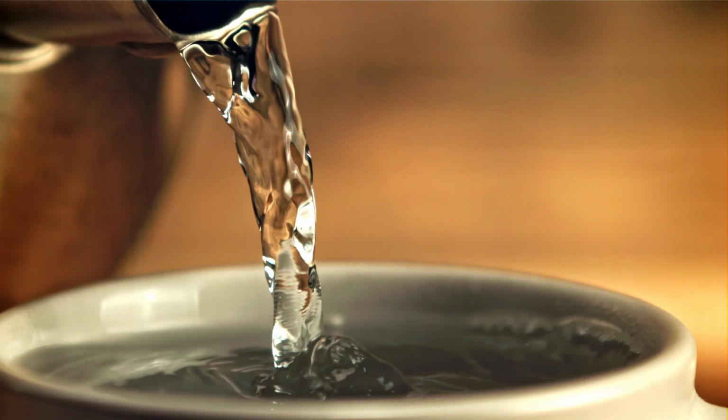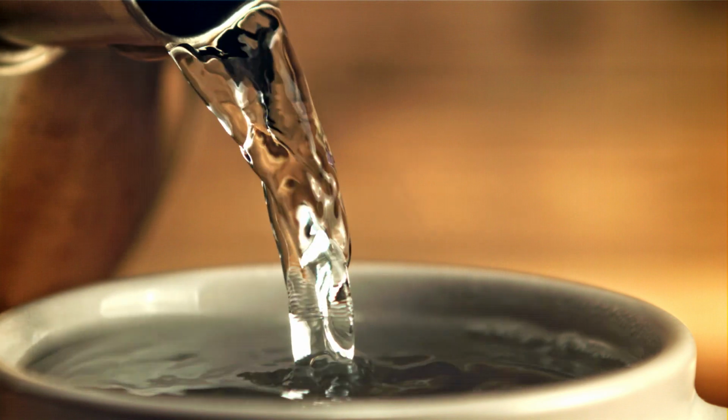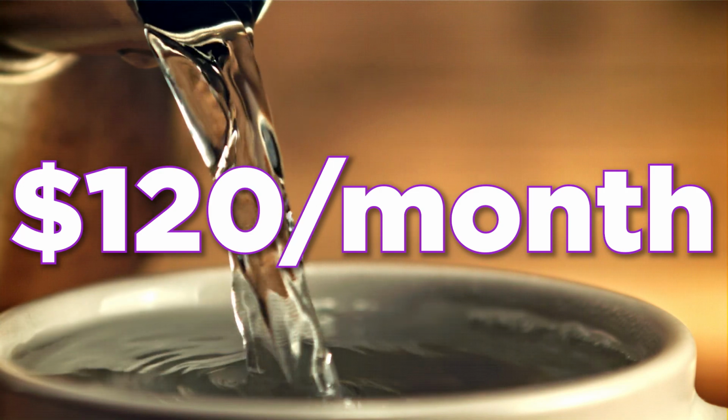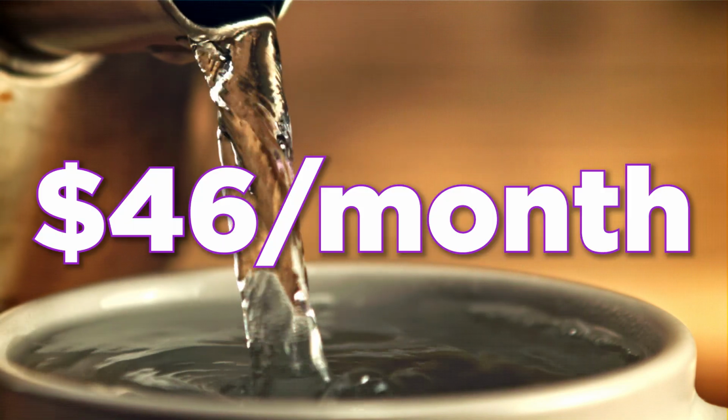But that's for a 2,200 square foot, 107-year-old house with not one, but 2 HVAC systems. Water is another reason for Kansas City's above average utilities, with residents paying on average $120 per month for water, while nationally it's just $46 per month.